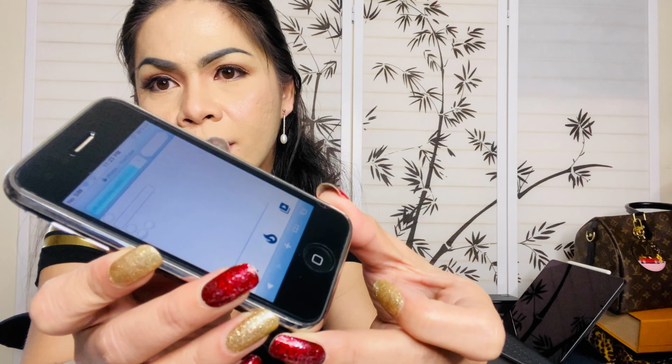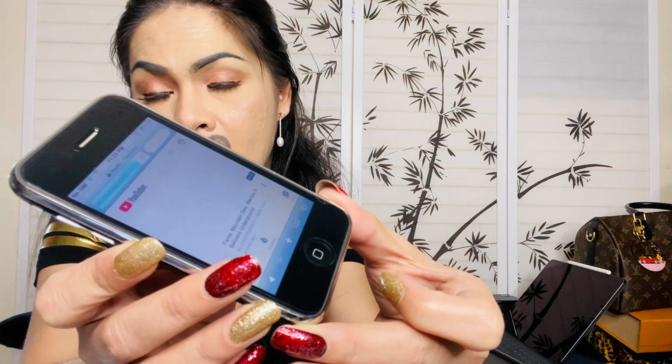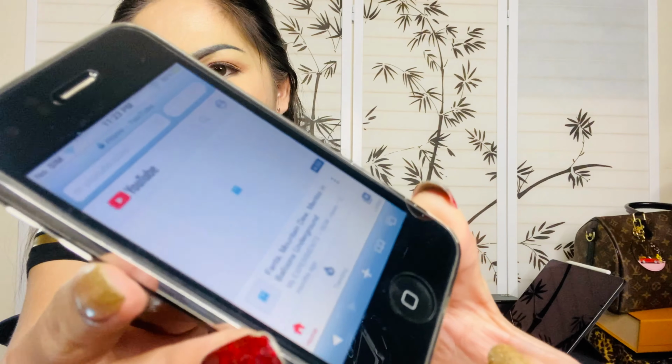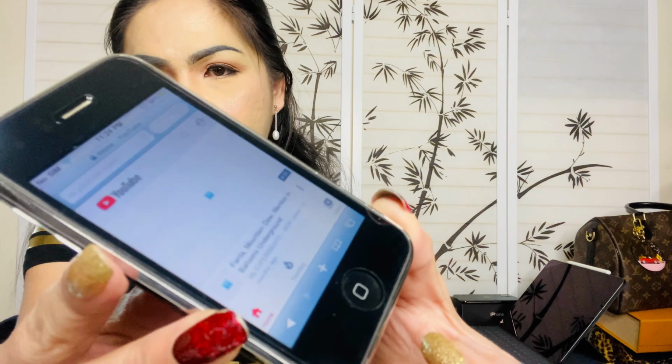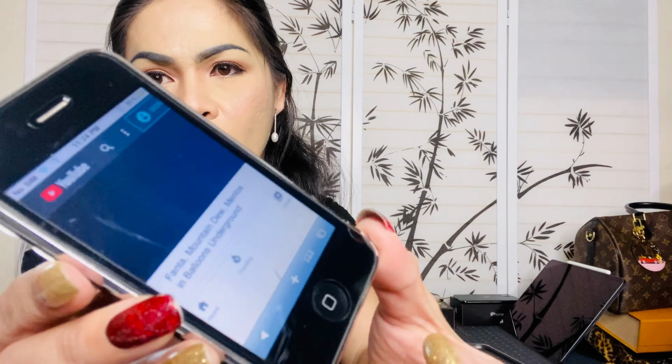So this phone, let's try to get into the internet. So this is the Safari. Let's see if it's still working. Okay, let's go to YouTube. Look at that. Can you believe that? A 10-year-old phone. It's still working. And oh my goodness, it works the same as if I just bought it yesterday. And it's amazing. So let's watch the video. Oh, let me just go to my YouTube channel.